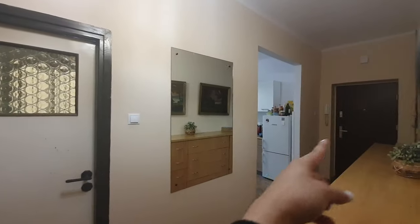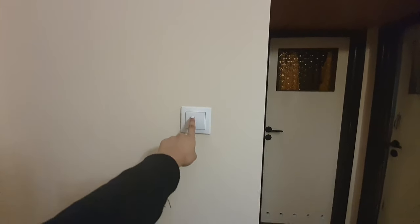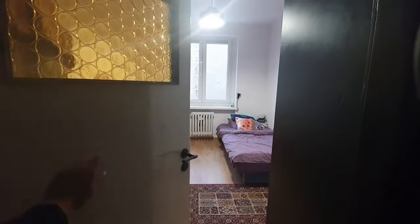And now comes my room. There's another switch over here. There's another one over there. So we don't need to go all the way there to switch this light off. We could just press over here. Oh, sorry for the darkness. Again, my room's light is outside. It's pretty weird, but it's okay. And then comes my room. Okay.